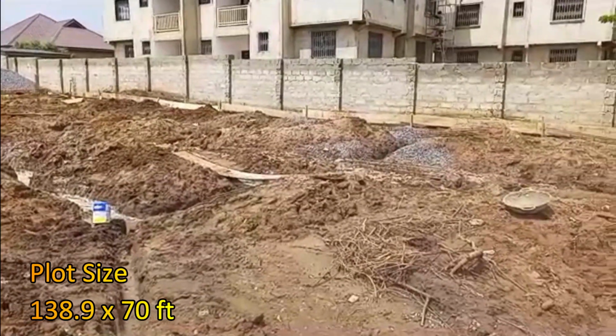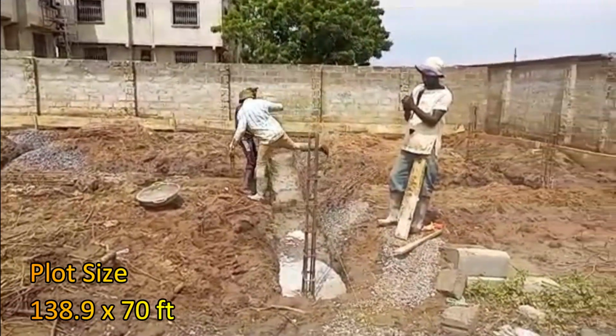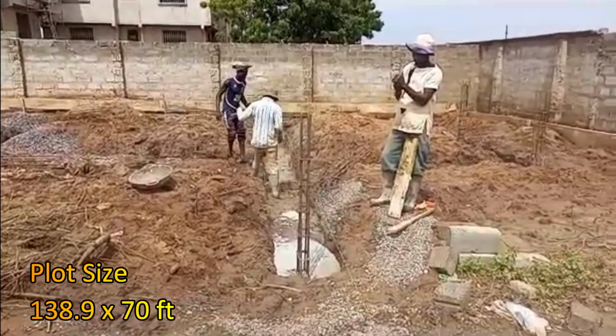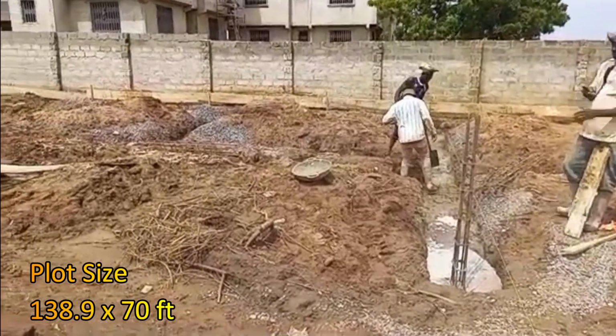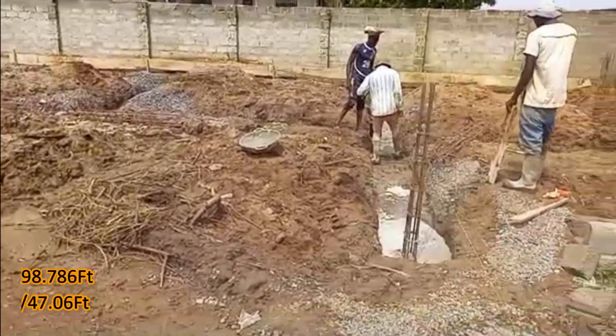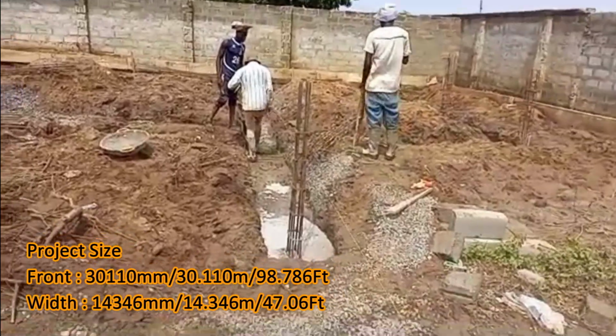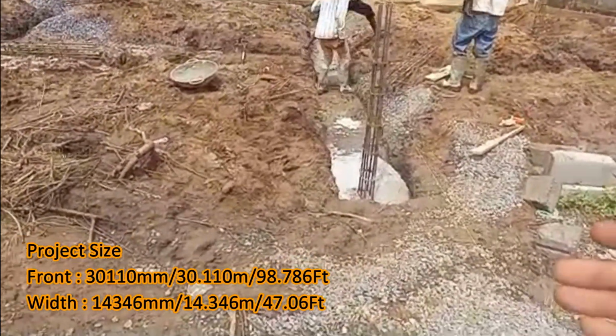As you can see, there are some buckets over there. We are recasting the concrete because the earlier one is damaged, so we have to cast the concrete all over again. Are you with me? It's part of the work. So once the whole place is dry, I think we'll be good to go.